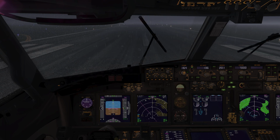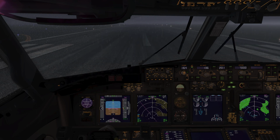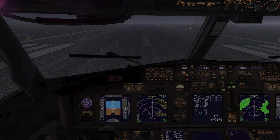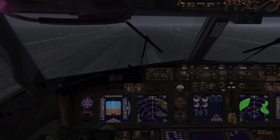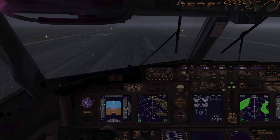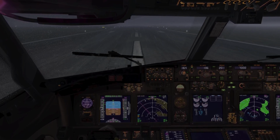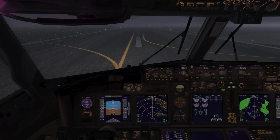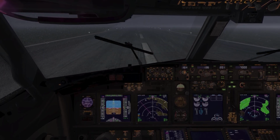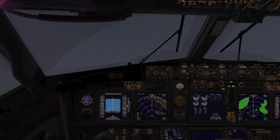Alright, let's turn on the cockpit timer. And let's verify we have symmetrical thrust. Stabilized. And toga. Takeoff thrust set. 80 knots. Throttle hold. V1. Rotate. Positive rate. Gear up. Gear up.